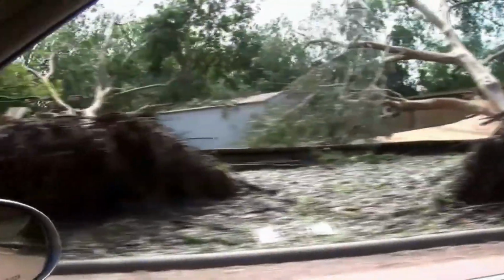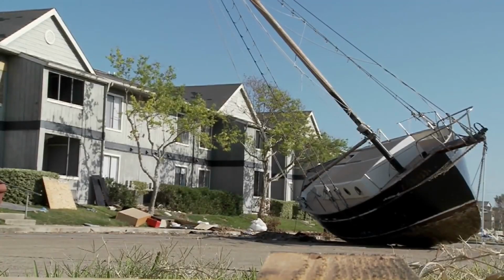The forces of nature are powerful and unpredictable, and it is up to us to be prepared and stay safe in the face of these mighty storms.